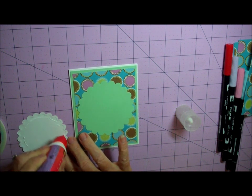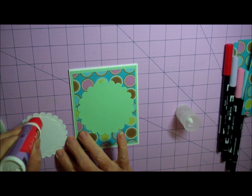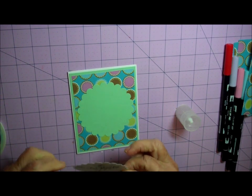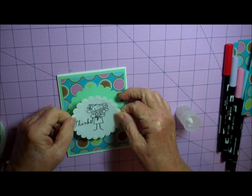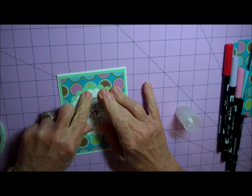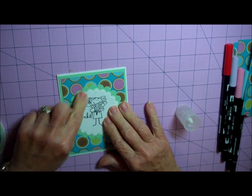One thing I would like to do this year is to attempt to learn how to use Copic markers. I've never used them before. I've seen a lot of videos on them, and I think I'd like to try to use them. That will be my new technique maybe for this year.